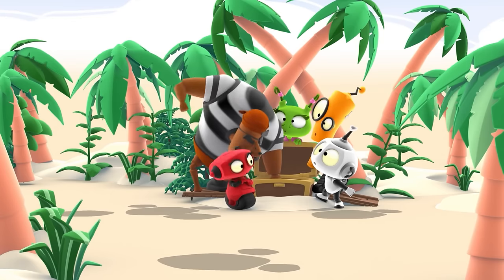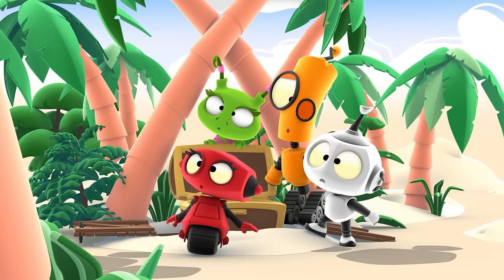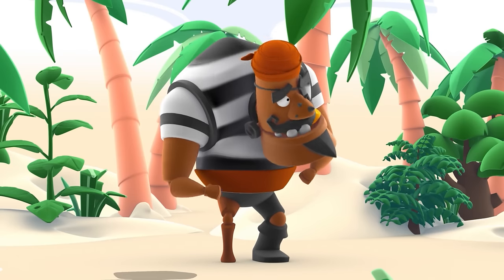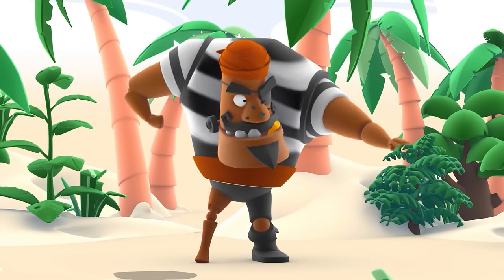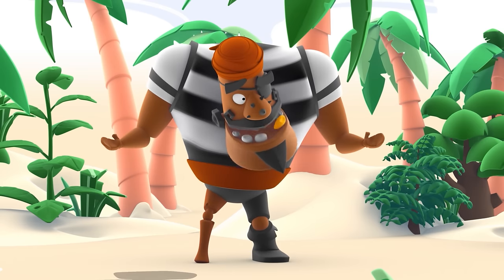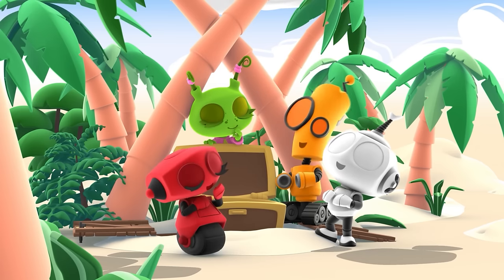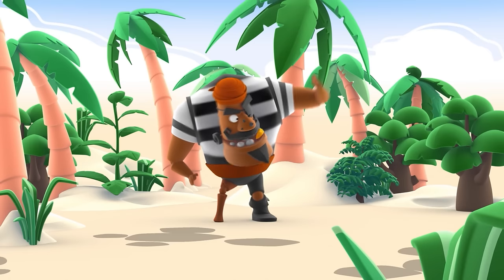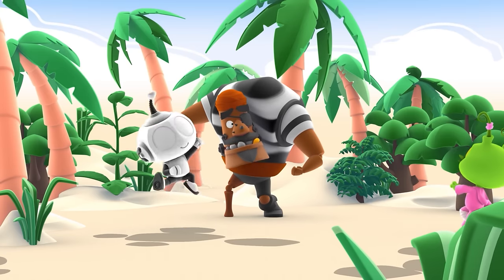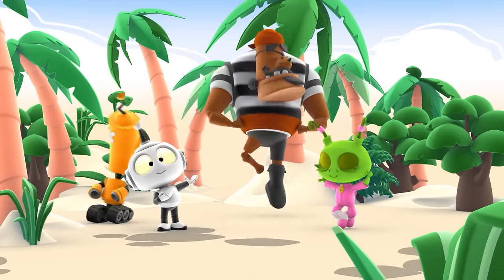Like treasure? Finally! After all these years, you've helped me find me precious treasure. I buried it for safekeeping, but lost me map! I'm a happy buccaneer. Not only did we find the treasure, we also made a fun new friend.